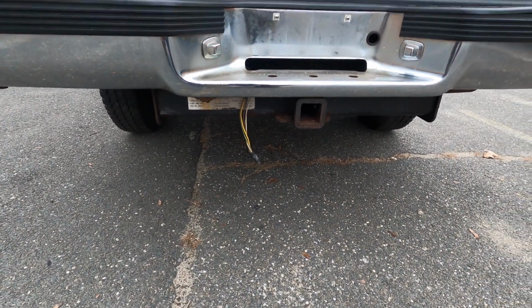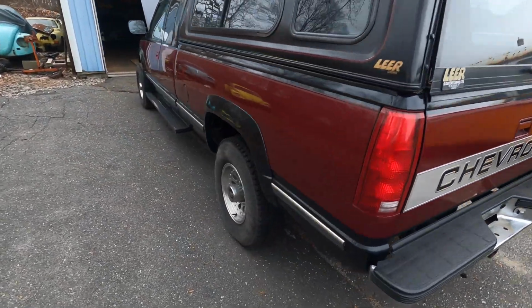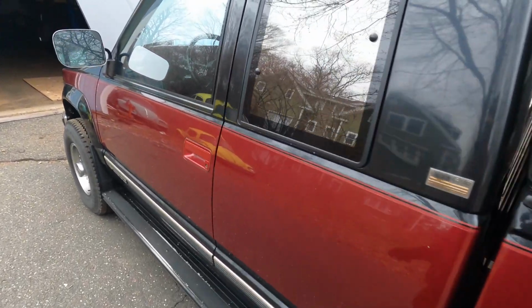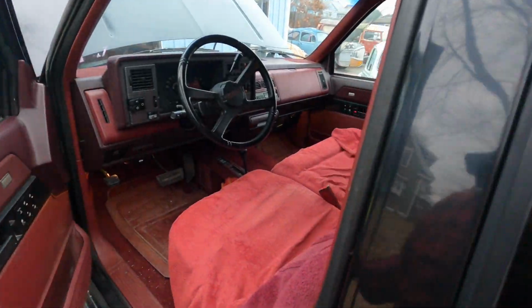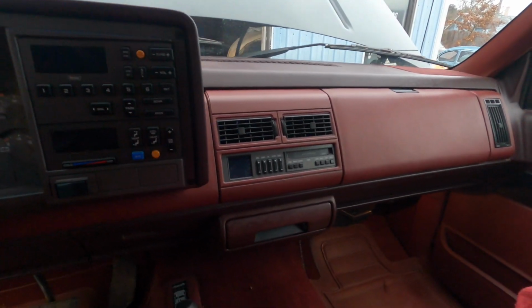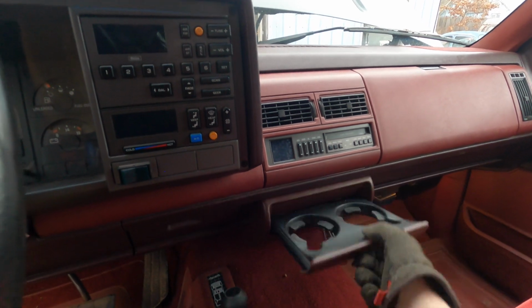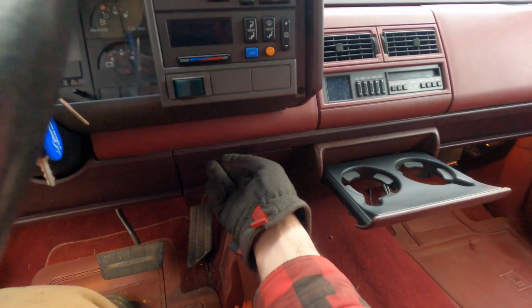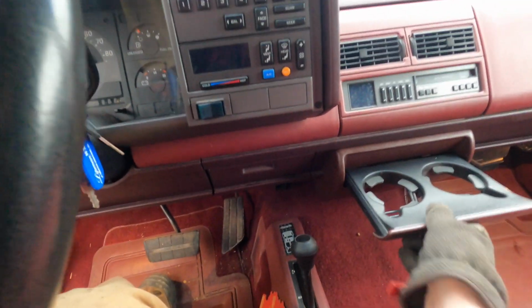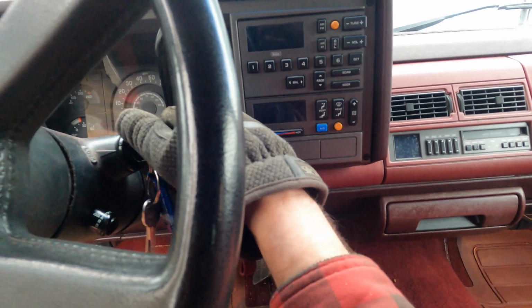It's got the tow package. I have the window sticker for this truck. It's a 342 rear axle. So that's about it. I just wanted to show you the new, oh, ashtray. Those must be our fog lights.